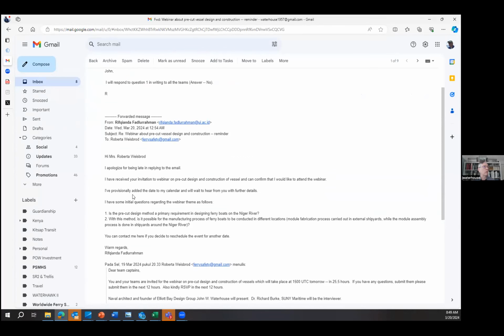While you're looking, Richard, one of the questions that came in is saying, with this method, the pre-cut design, is it possible for the manufacturing process of ferry boats to be conducted in different locations? Module fabrication process carried out in external yards while the assembly is done in a location around the Niger River. And the answer is absolutely.